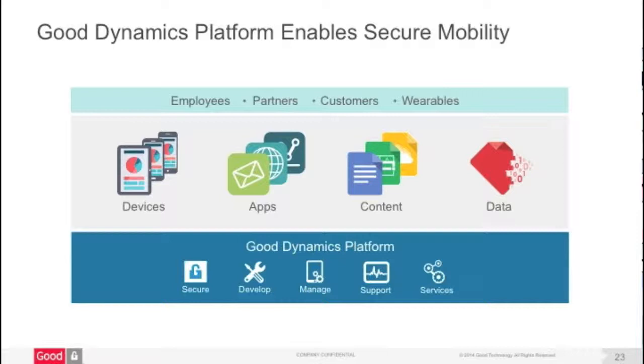Within Good Dynamics, you have basic MDM, but more importantly, you have mobile application management. We allow our customers and our partners to containerize applications.